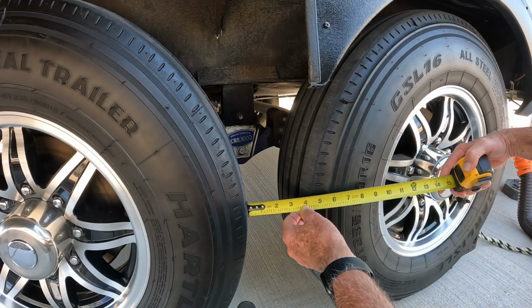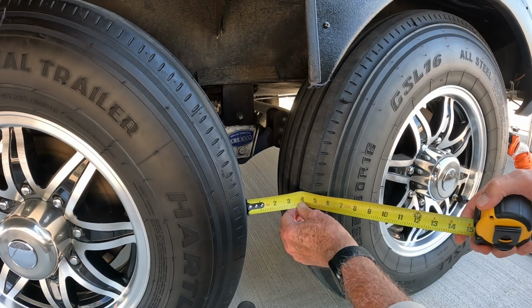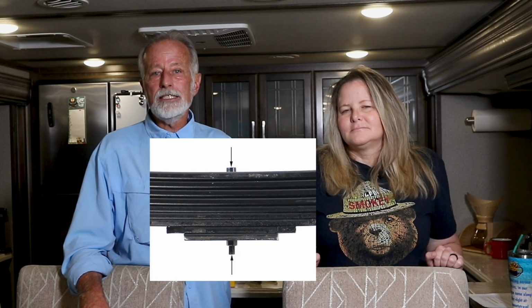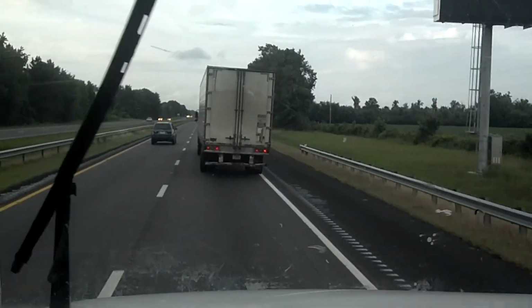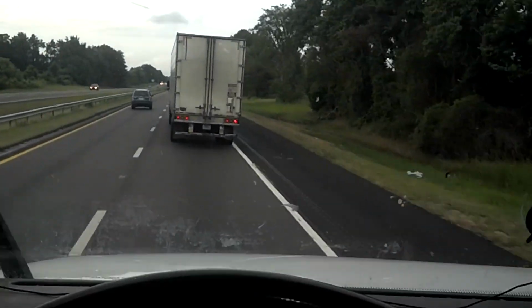Also, on a tandem axle RV, know the distance between the 2 tires. We know some RVers whose centering pin on the springs had broken, causing the distance to shift and the trailer to dog track. That can really be bad on your tires.